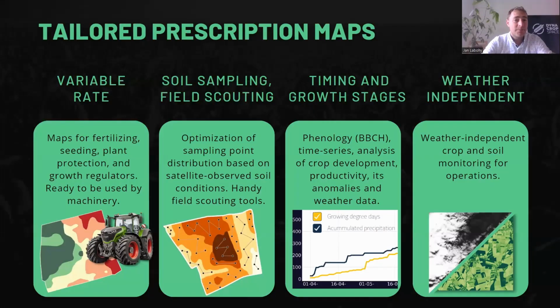We're focusing on the prescription maps mostly at the moment for fertilizing, seeding, and plant protection, but also on optimization of soil sampling and the timing of the application. So when is the right time to do things? But we are always very happy to work on some new areas like irrigation or orchards, quality of wine monitoring, and others.